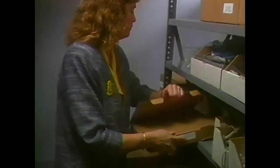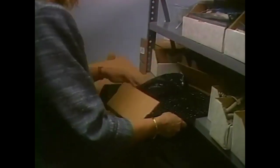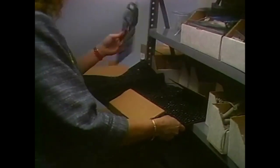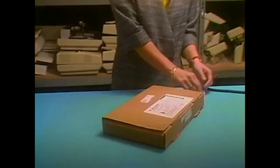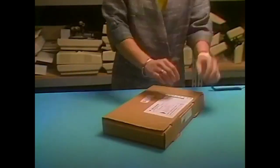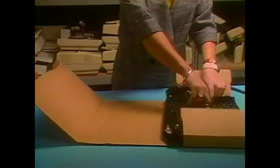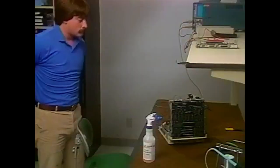Is anything wrong? Take a look. The saleswoman is bristling with static. She opens the box to see if it's the right part, and when she does, she risks zapping it. She should put on a wrist strap before opening it. Incidentally, if the part comes in a box like this, be sure to store it and ship it in the same box. Here's another one.